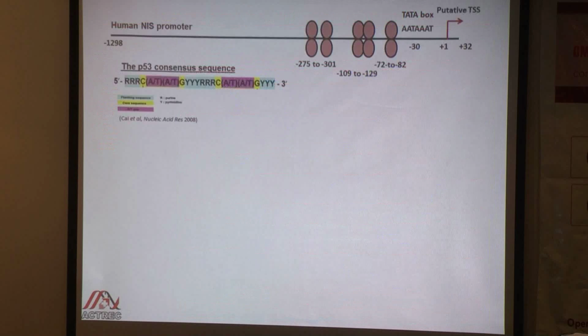Now, to make it simpler and more interesting, we have found 3 P53 binding sites present on the NIS promoter. This is the classical P53 consensus sequence, which shows RRR, CNNG, YYY, separated by 0 to 13 bases. Again, RRR, CNNG, YYY. This represents the full P53 binding site. It is generally well accepted that P53 binds the core CNNG as a dimer and regulates the expression of its downstream genes. On our promoter, we have found 3 sites, out of which 2 are full binding sites and 1 is a half binding site.